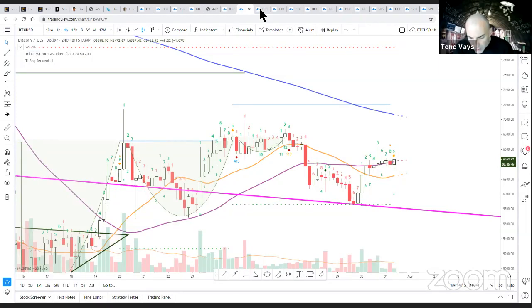Do you ever use the trend-based Fibonacci extensions?